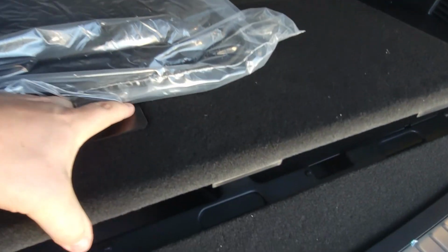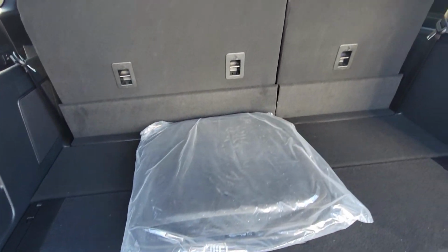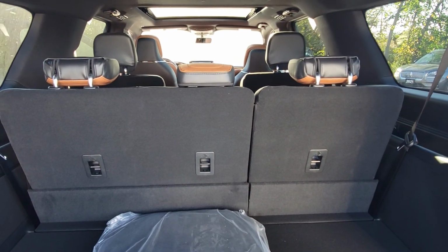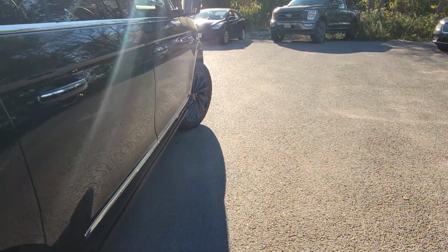So I'll pull this up here. So a little bit of storage underneath, and then there's another section up here too, which is kind of handy to have just for extra kind of cubbies. So lots of room to work with, and again, the extended wheelbase gives you some very usable cargo space behind the third row.